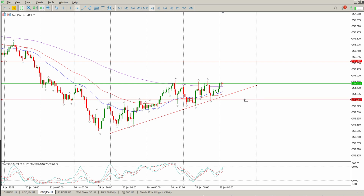Alternatively, I'm looking for a break, and by the looks of things it's going to be this area here, which is 154, just round it off to 154 dead. So 154 dead, break down below that, that starts verifying, for me anyway, the flag break and a continuation.